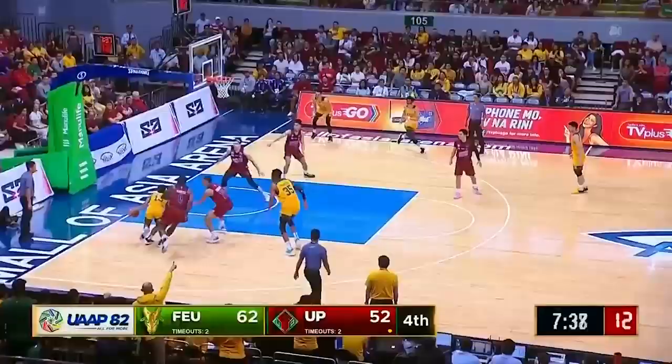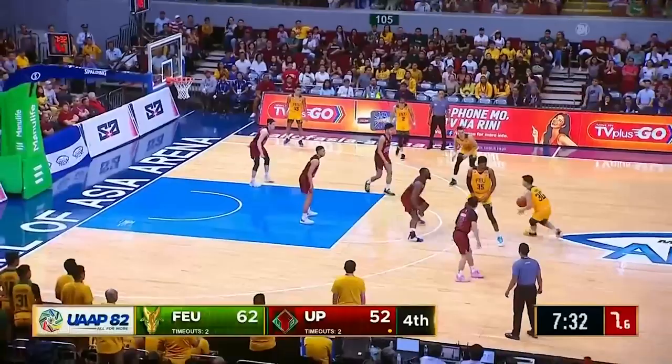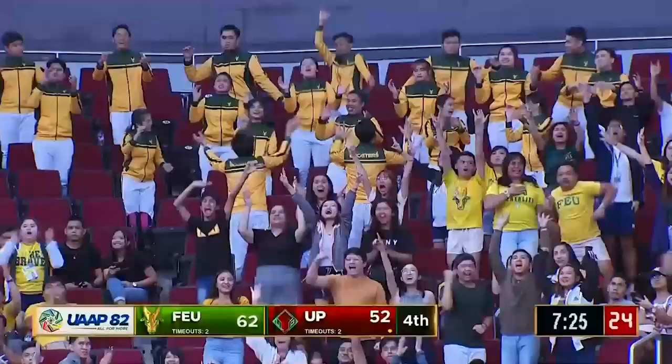Gonzalez nowhere to go, kicks it out to Stockton, one hand tip. Gonzalez hesitating, Gonzalez back to Tuffin. Tuffin with five on the shot clock. Yes, gets the lucky bounce. Again, he's a knockdown shooter.